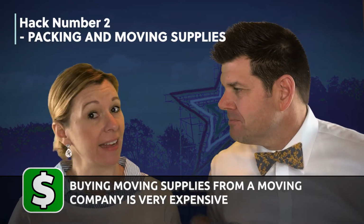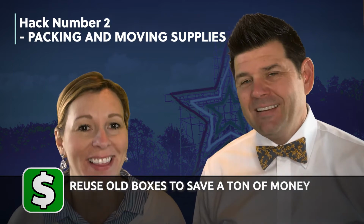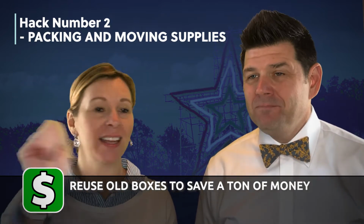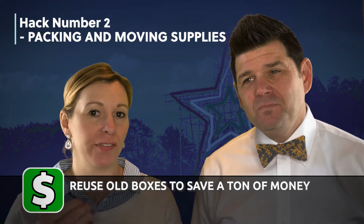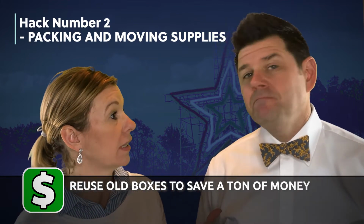Yeah, well, things that we've done in the past are just reuse old boxes. There's probably like 4 layers of duct tape on some of them with markers scratched out, and so it's just reused over and over and over again. We have some in our workshop. Those wardrobe boxes are really nice to keep.